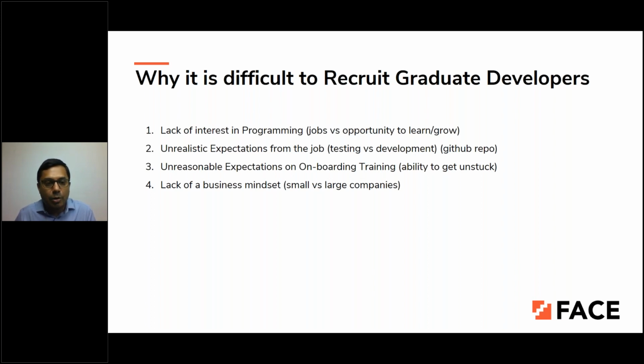The last problem that was highlighted was there is a lack of a business mindset. Some people are very good in coding, but when they're asked to understand the business mindset, especially in startup technology roles, they find that it is lacking.